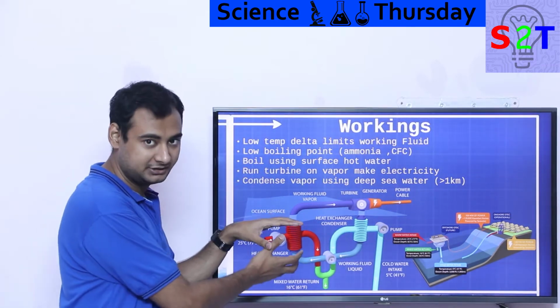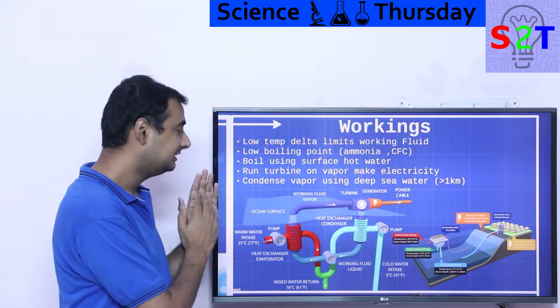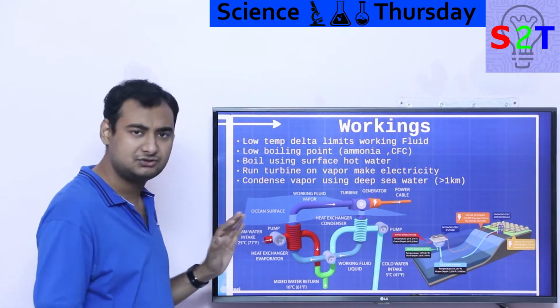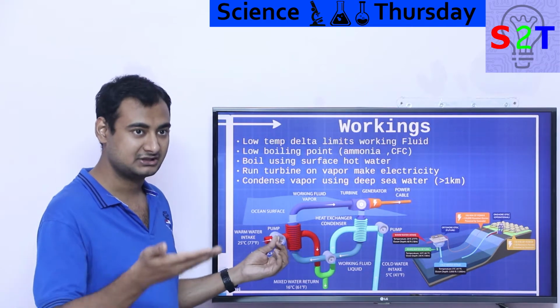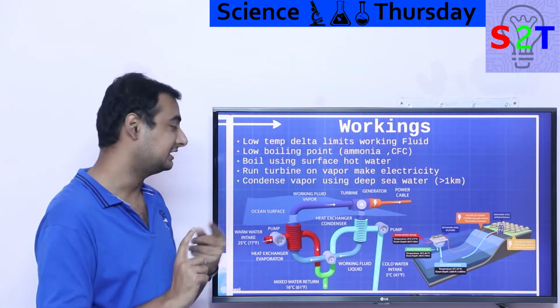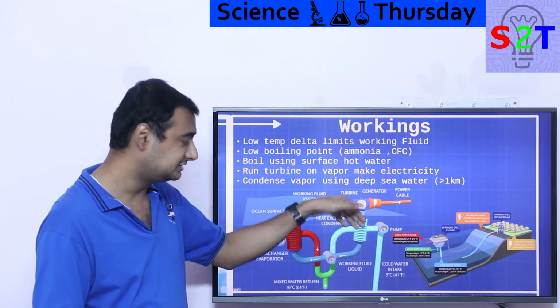So you're gonna have an evaporator which will be under partial pressure. It will have a fluid, aka liquid ammonia, and it will boil using normal surface level seawater, which will be around 25 degrees Celsius. So it will boil it off. Because of the low pressure, the boiling temperature has been dropped down even more, so it will boil it up. Now it has thermal energy and kinetic energy that goes to the turbine. The turbine extracts as much kinetic energy as it can, and then it lets it go.